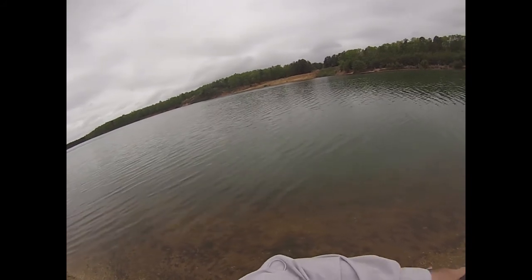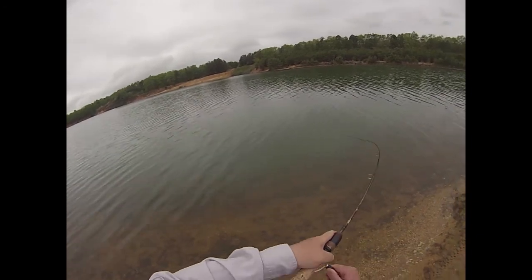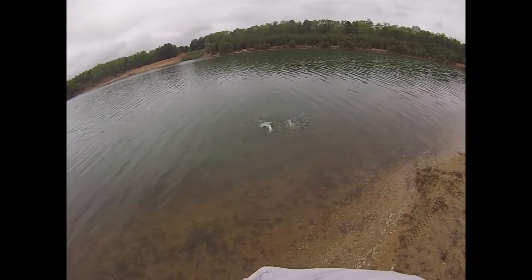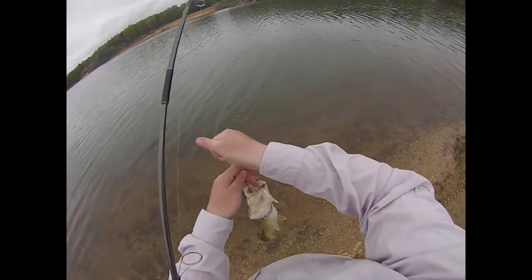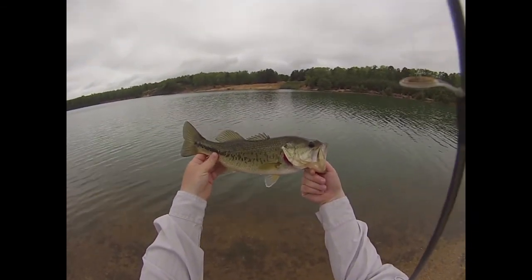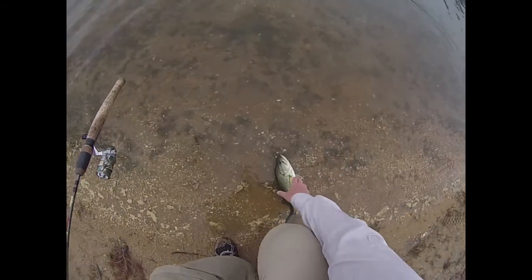There's a fish. Feels pretty decent. He's not bad. There we go. Nice little, maybe pound and a quarter largemouth. Looks spawned out. No, wrong way, you goof. This way, this way.